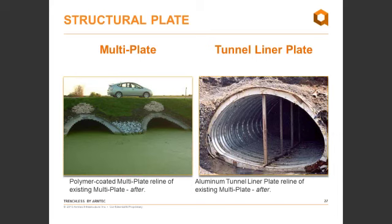So these are actually the after pictures of the previous slide. On the left is the polymer-coated multi-plate reline, and on the right is that tunnel liner plate reline, and it's just about finished. It's finished grouting, and you can see that the bracing is still in there.